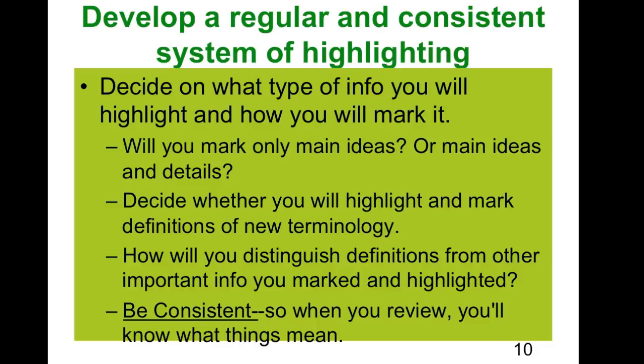I've seen some successful students who, even though the vocabulary words in their textbook are in bold-faced type, like to draw sort of a bubble around it with their highlighter, and then they go ahead and underline the definition that follows. How are you going to be able to distinguish definitions from other important information you marked and highlighted? Well, maybe definitions are underlined or they're boxed in with your highlighter.